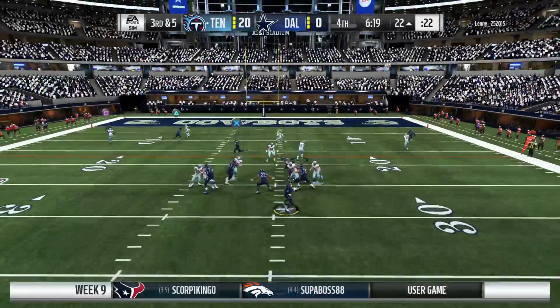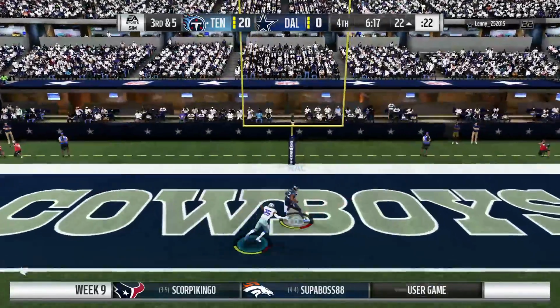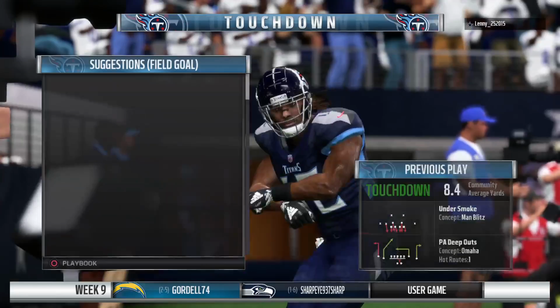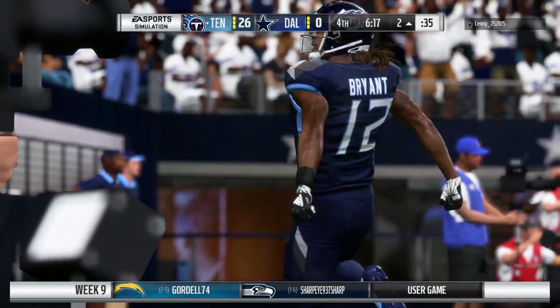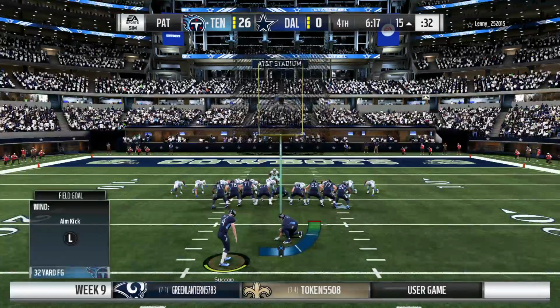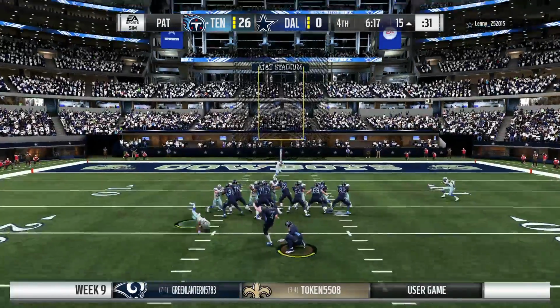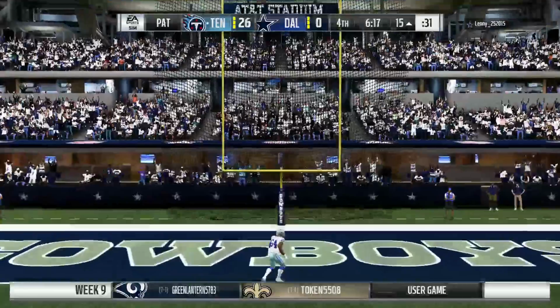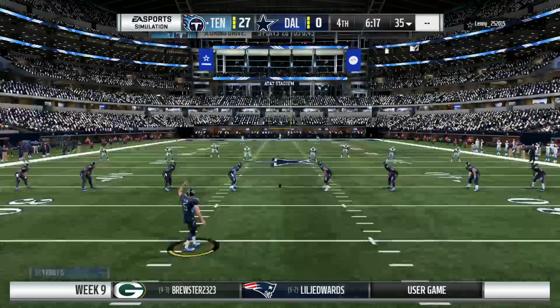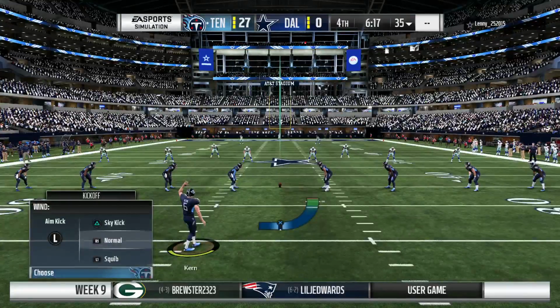Play fake to Henry. Now Mariota. Got a man, and it's taken in for a Titans touchdown. Martavis Bryant with his 2nd TD of the game, his 6th on the year. And the Titans capitalize on the short field as they take it in for 6. Extra point put through by Succop. And the decision to just kick the extra point winds up successful.